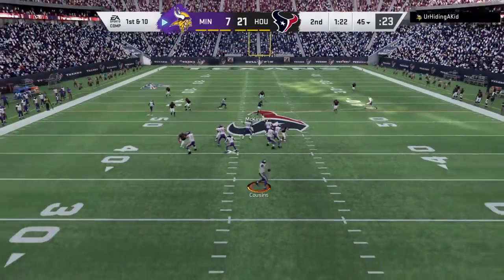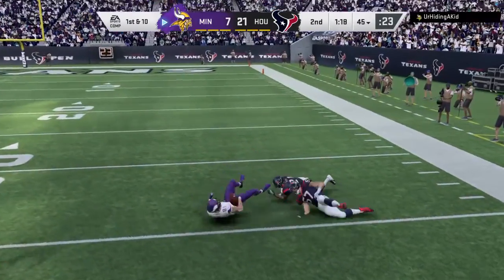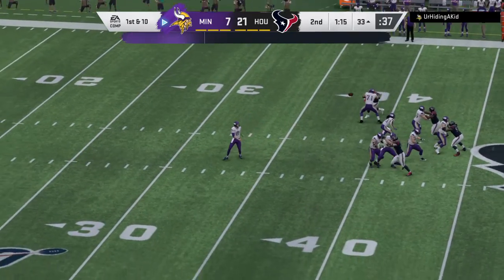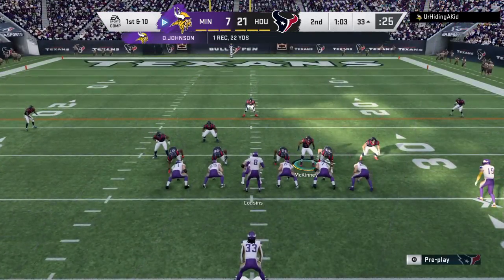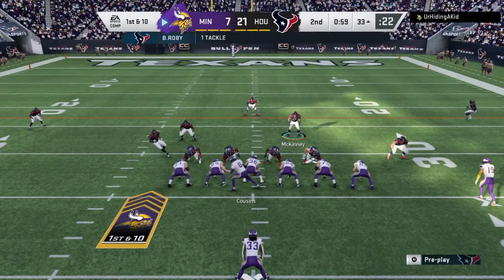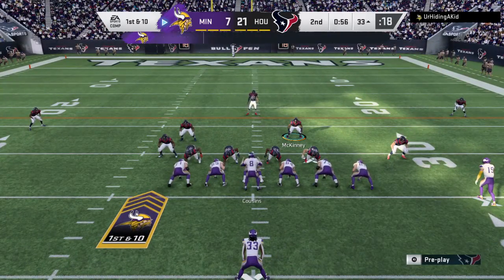Now a play fake here on first down. This one taken in by Olabisi Johnson. And he's going to get this all the way down inside the 35. 2 chunk plays in a row. The last one was over 20 yards, and so is this one. First down. 41 Mike, right here, 41 Mike.